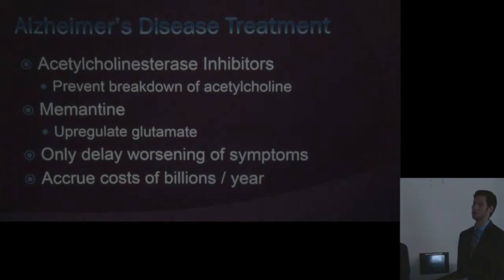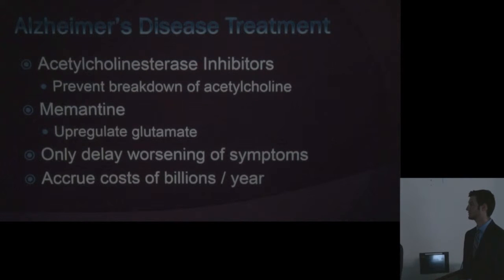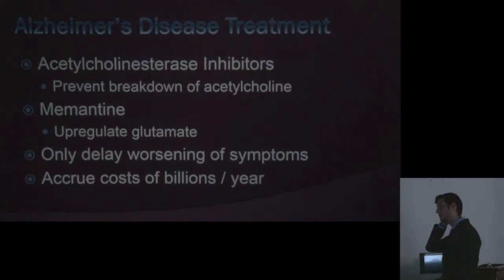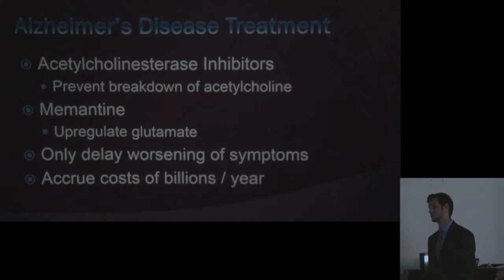Right now, there are two popular medication treatments for the effects of Alzheimer's disease, one of which is acetylcholinesterase inhibitors, which help prevent the breakdown of acetylcholine in the brain. And this, in turn, helps increase the strength and duration of signals between neurons. Another one that is used frequently by patients is memantine, and this helps control the concentrations of the neurotransmitter glutamate within the brain, and that results in less overstimulation of nerve cells, which causes cell death. However, these medications only really delay the worsening of the symptoms, and they don't actually cure the disease.